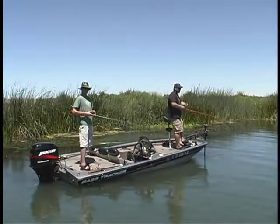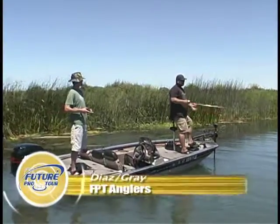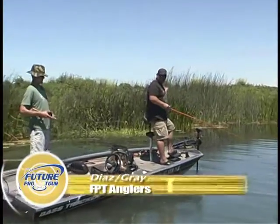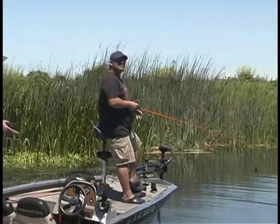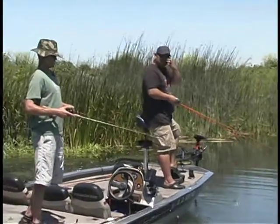Ralph Diaz, Trevor Gray, fishing the Delta, having fun, throwing some frogs, Senkos, trying to do our thing here. Not quite on them yet, but it's gonna happen.